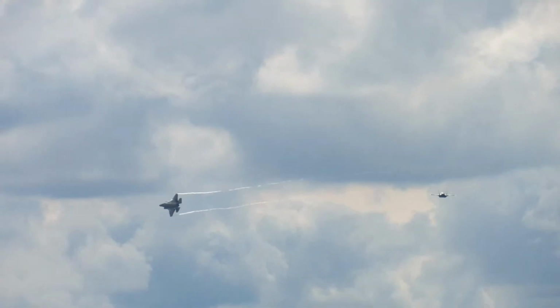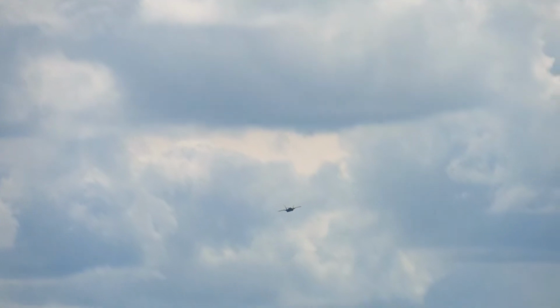So you've got the running and brakes of the F-35s. Hopefully you're liking those brakes.